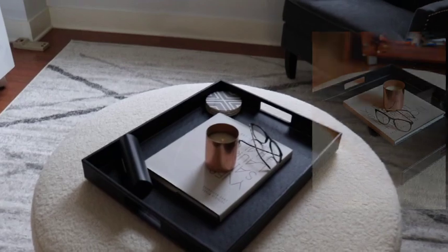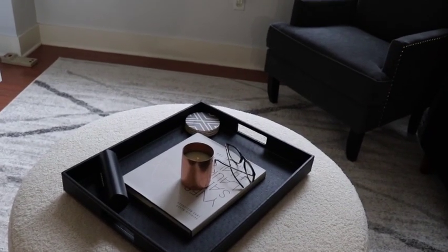Sorry about the lighting, guys. We're supposed to get, what is it, freezing rain or something today.